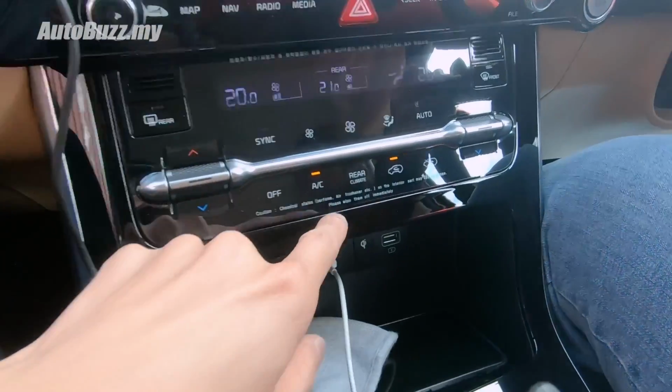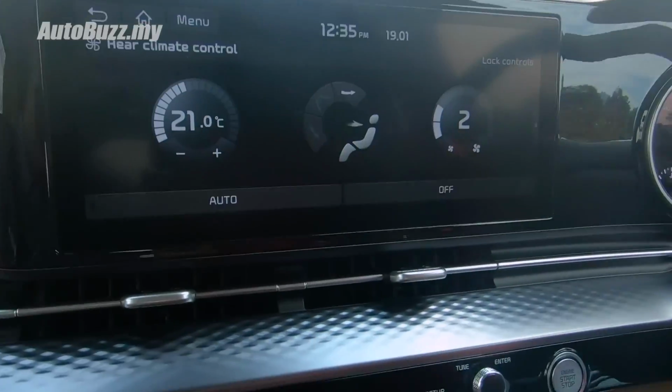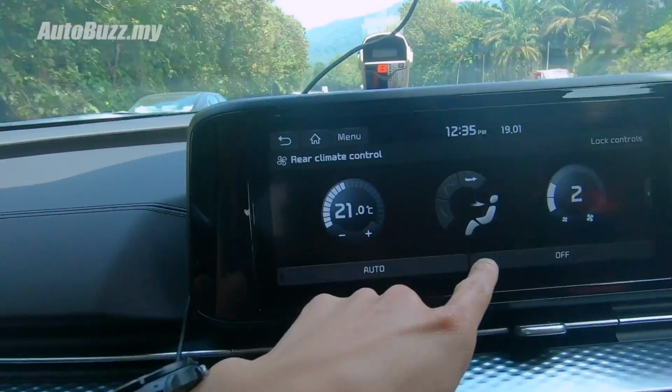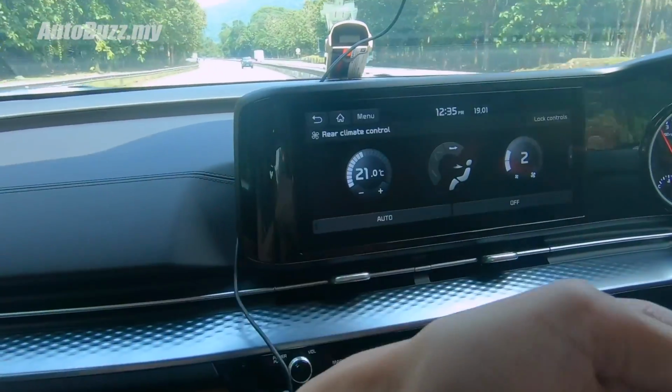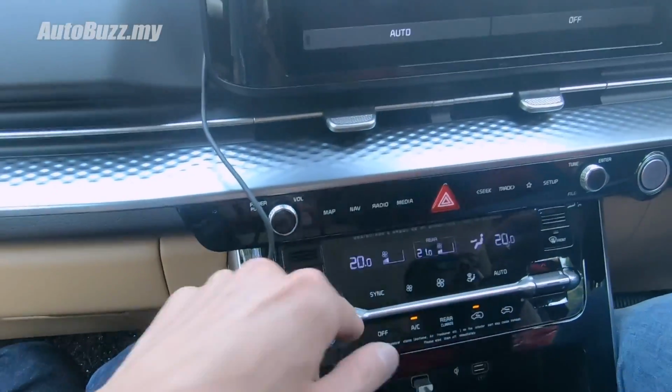Alright, I also want to show you this rear climate control setting here. Hit on it and the screen pops up like that, and you can actually adjust the temperature and the fan speed for the rear passengers. Press it again and then you get your controls for the front passengers.